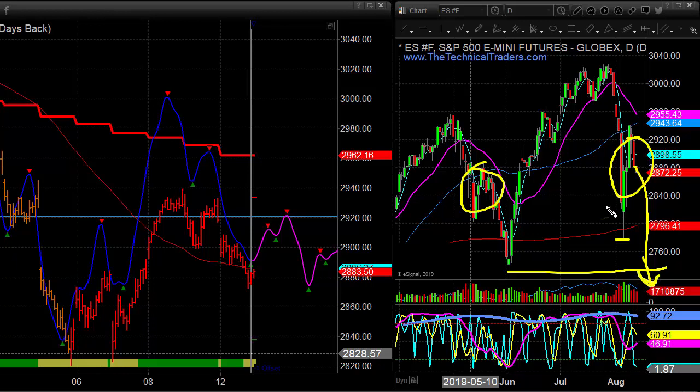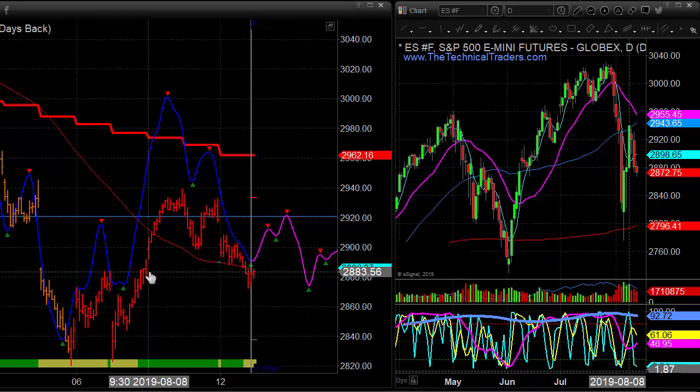So there's a lot of big price action unfolding here over the next few sessions or over the next month, as this critical level is going to try to hold and the market tries to hold its ground going forward.